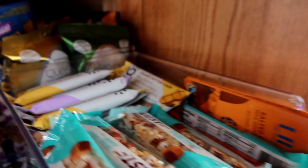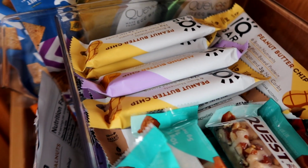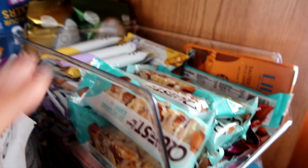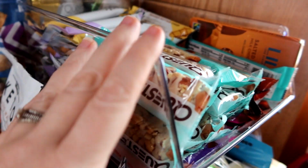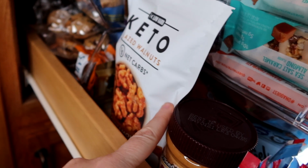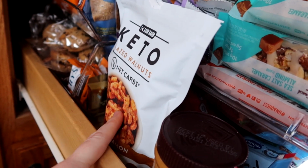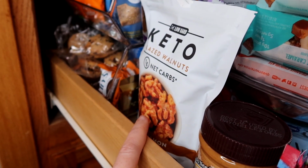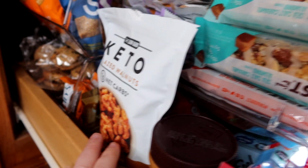I put my Lily's chocolate bar there just to have it front and center. And then of course all of the IQ bars. That is not all the ones I got. I'm gonna have to store those somewhere until I finish these, because I don't want this to be too heavy since it's on the top. So I did just go ahead and stick those walnuts that I just tried right here, because they won't go anywhere else. And this is probably not something that I'll have on hand all the time. It was just kind of a special treat, so it can go there.